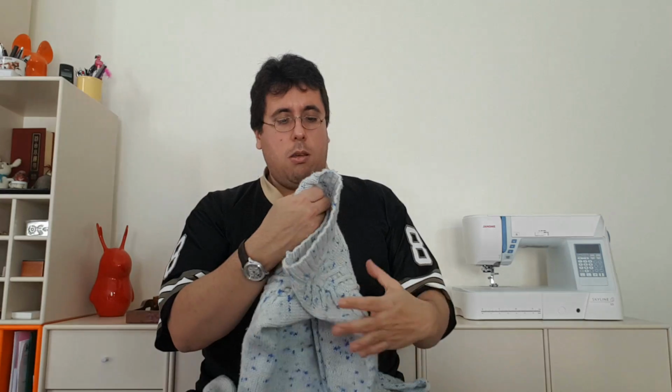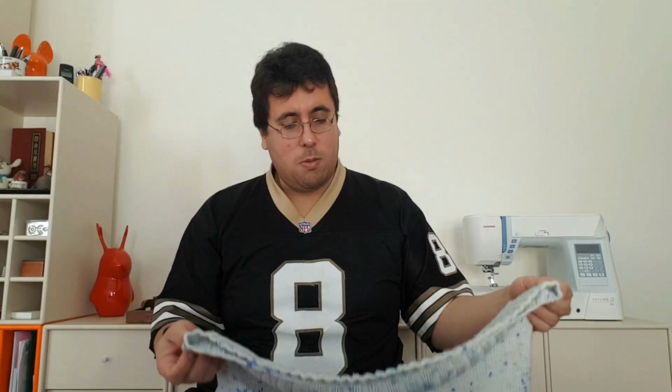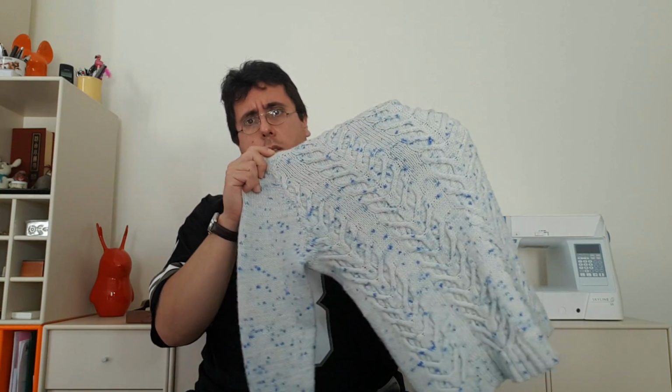The yarn is too. The only thing is that I went a little too long for the pullover. It was supposed to be cropped. It's not as cropped as my wife would have liked it, but it's still very nice and she loves it. She has been using it for the last 2 weeks, almost all days actually. So it's pretty nice to do. The pattern is really simple to follow.